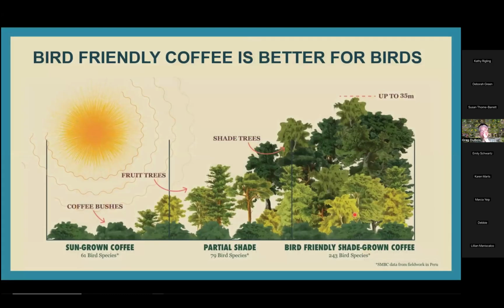Okay, so the Smithsonian Migratory Bird Center is a scientific organization that has done quite a bit of research on how to better provide habitat for not only native birds, but also migratory birds in these coffee growing regions and still be able to have the growers grow a profitable commodity like coffee.